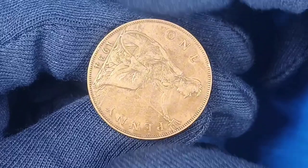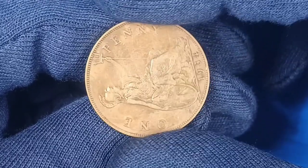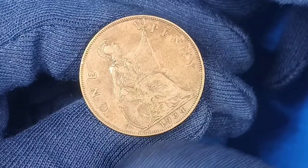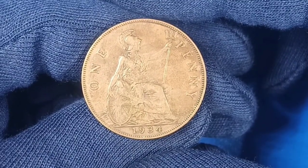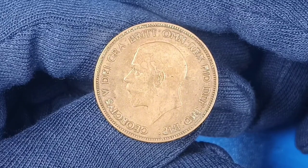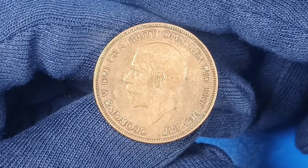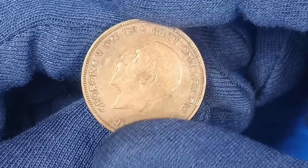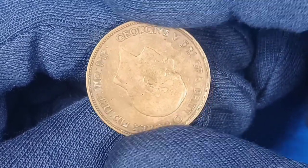On the obverse of the coin, you'll find the portrait of King George V facing left. Around his image is the Latin inscription, Georgius V D G Brit Omn Rex Fid Def Ind Imp, which stands for George V by the grace of God, King of all the Britons, Defender of the Faith, Emperor of India.